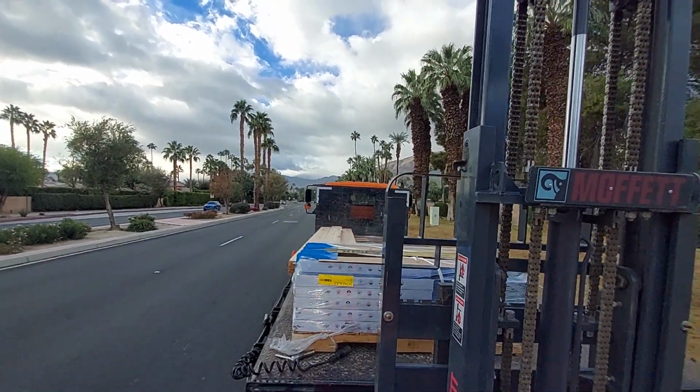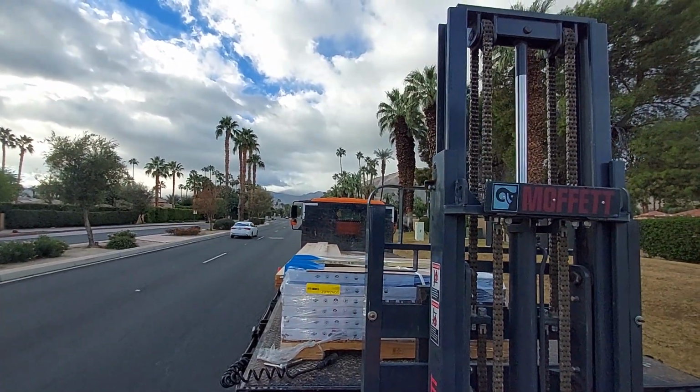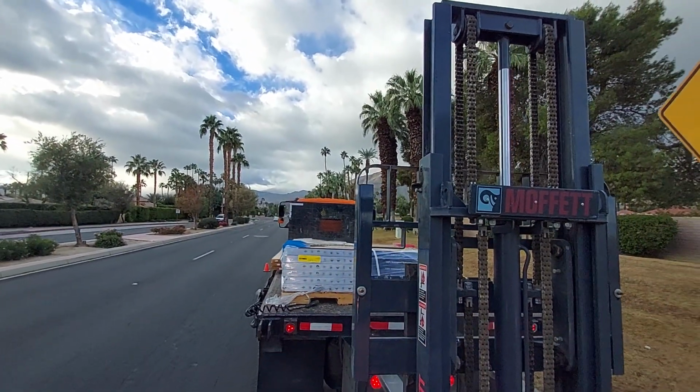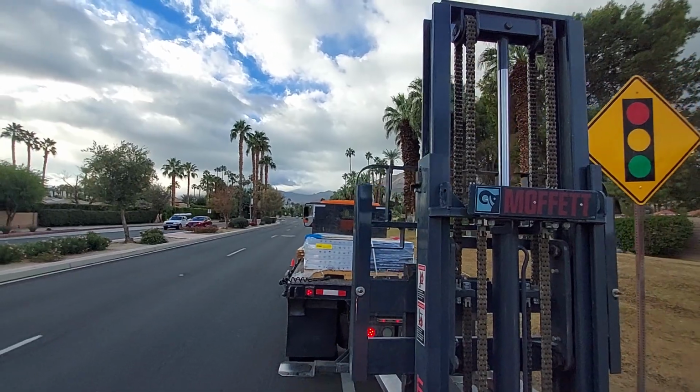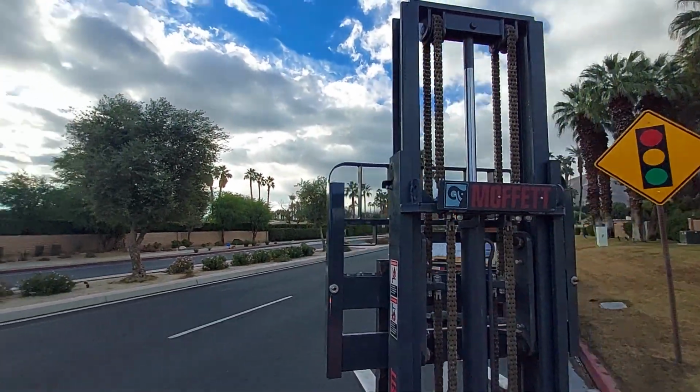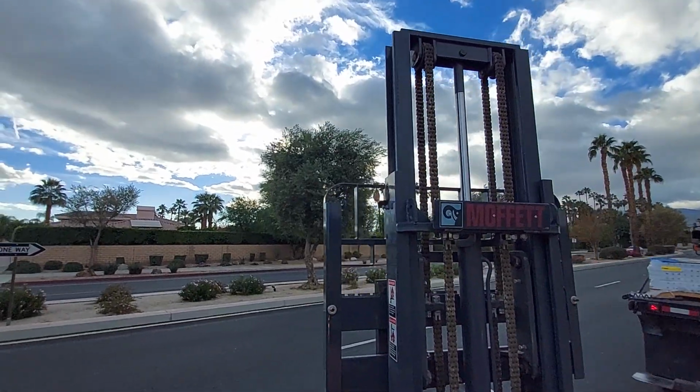Alright, got another early morning fun one. This is a 6 to 10 a.m. time window. And I just had to plan this out right when everybody's trying to get to work on this fast and furious road here.